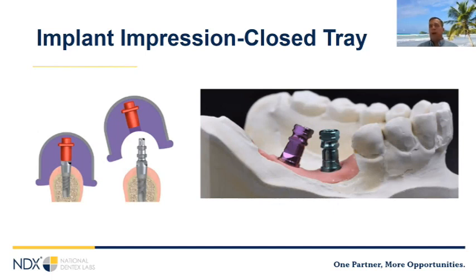You feel it kind of snap, and you're like, I think that's good. And I don't know, any system that involves "I think it's good," I'm not crazy about. So that's why I don't like it. If you have two of your impression copings that are severely angled towards each other like this, as in the right-hand picture here, you're going to have to use an open tray technique, because if you used a closed tray, it'll rip up the impression and it won't be any good.